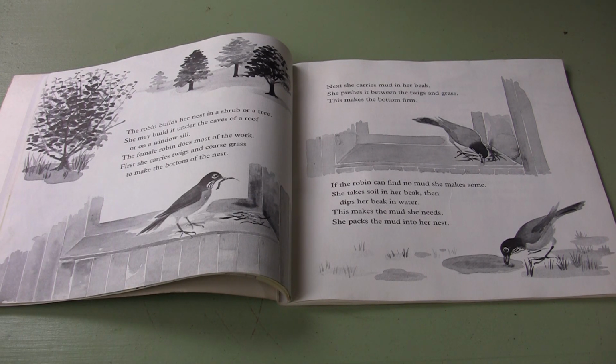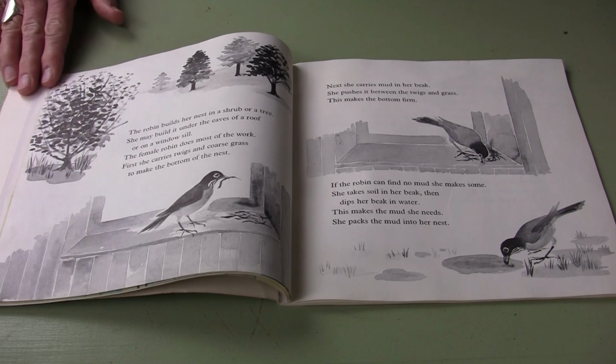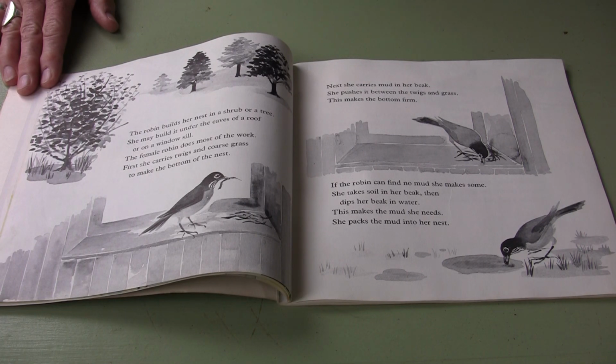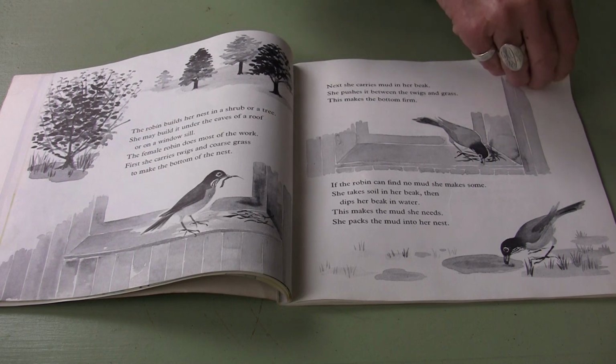First, she carries twigs and coarse grass to make the bottom of her nest. Next, she carries mud in her beak. She pushes it between the twigs and grass. This makes the bottom firm. If the robin can find no mud, she makes some. She takes soil in her beak, then dips her beak in the water. This makes the mud she needs. She packs the mud into her nest.